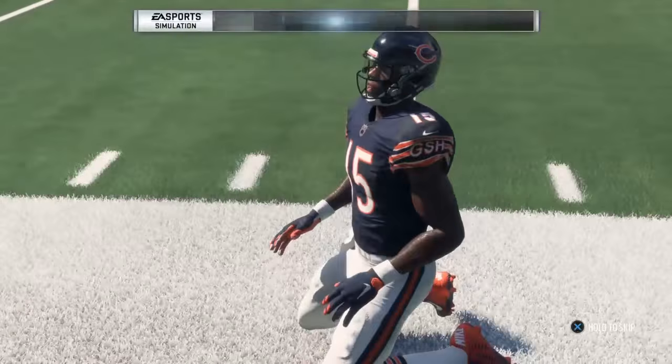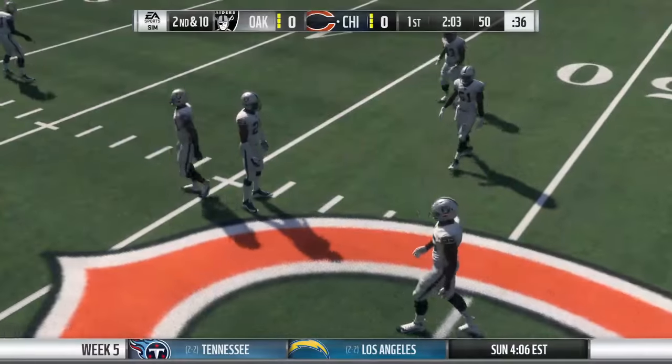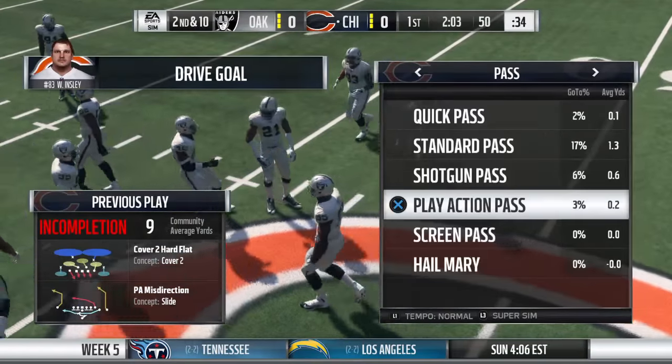And too much juice. It'll be out of bounds, incomplete. He was looking for John Ross that time. And that'll bring up second down.